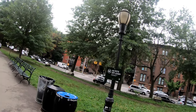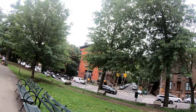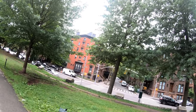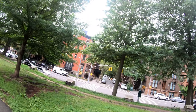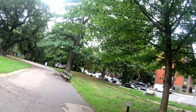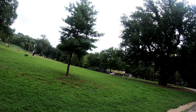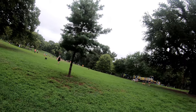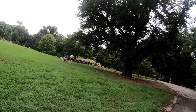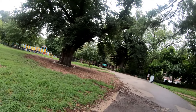No pets off leash, except before 9 a.m. Well, it's 10 to 9. So, and here's one of the beautiful side streets, South Oxford Street in Fort Greene. It's a new playground there.